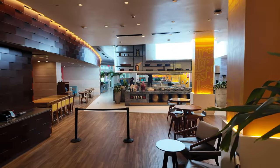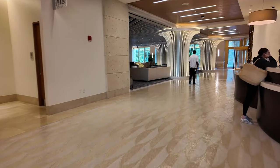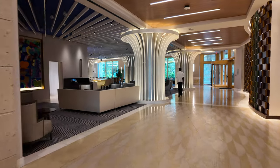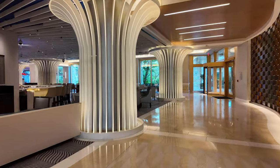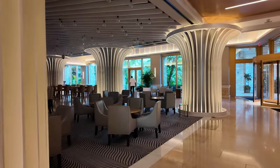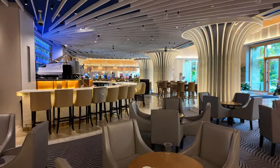And then rounding out the restaurants on this side, at least near the guest elevators, was a really fancy-looking piano bar. Everything at this resort in terms of restaurants just seemed like they hired the very best interior designers. This is something that's straight out of the Wynn Las Vegas, Venetian, any of the high-end five-star properties. Everything there was to the utmost and highest standards.